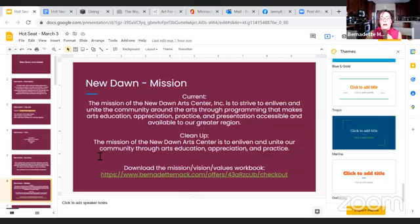So we're going to change it to like: the mission of New Dawn Arts Center is to enliven and unite our community through arts education, appreciation, and practice. And if you read that against what you have currently, it's a lot more succinct and easier for people to get, okay, that's their point. And taking out things like ink and whatever is helpful too, because that's important to you in your business dealings, but it's not really important to them.